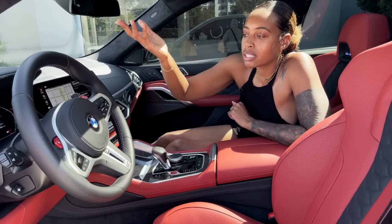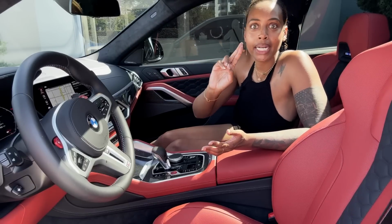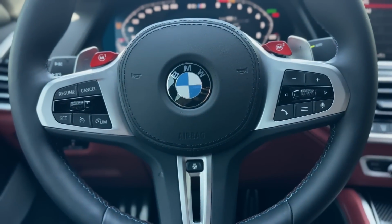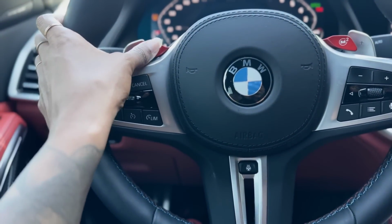On this side, nothing particular, you know, pretty standard. But there's two buttons that you know I'm gonna be a super fan of. M1, M2. So pretty much you can configure how your driving modes are gonna be when you press M1.